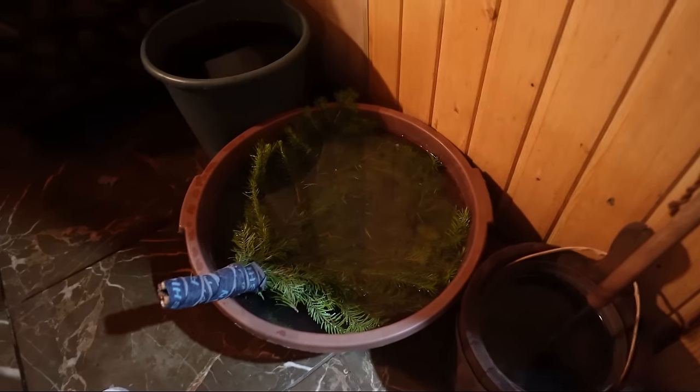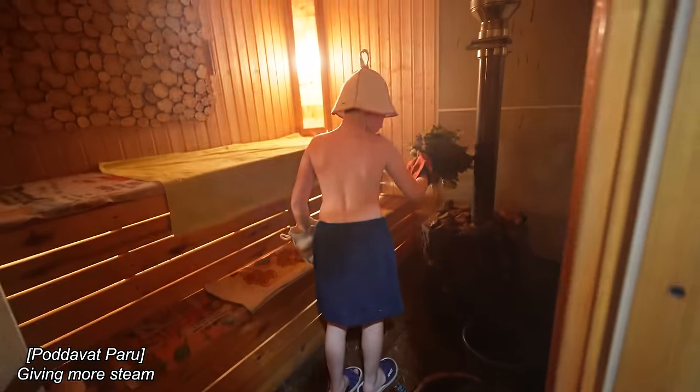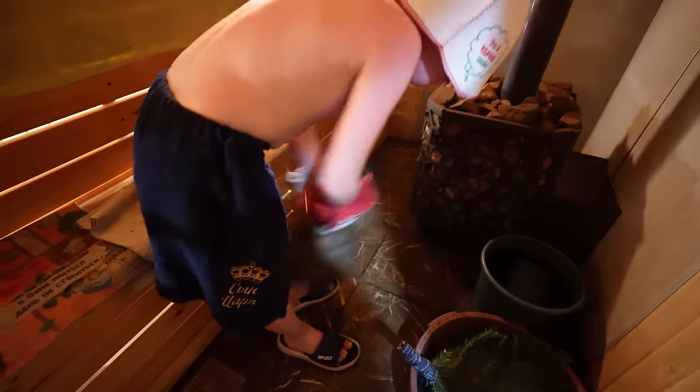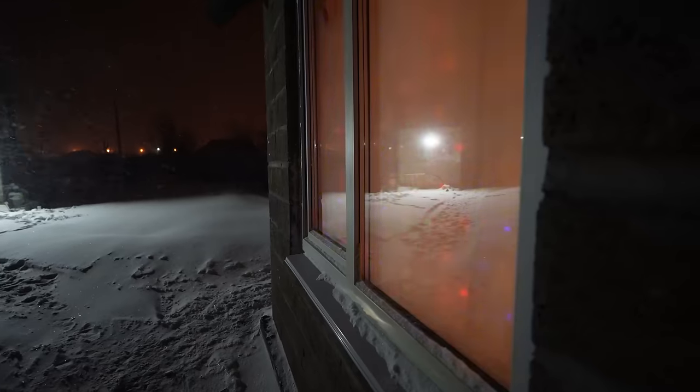Tomka pours water from a ladle onto the stones, and we call it поддавать пару. It means something like giving more steam in the bath, since the Russian bath is primarily about steam. Humidity and aromas play a big role.